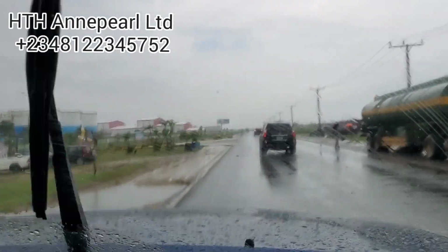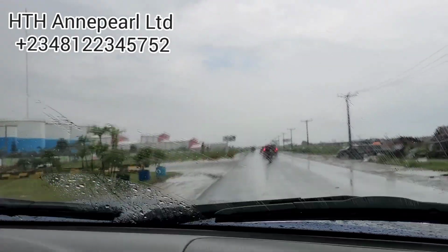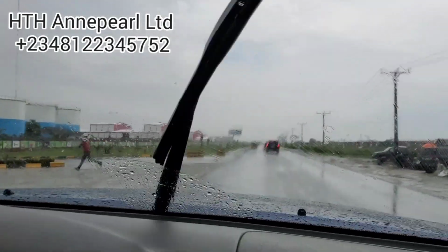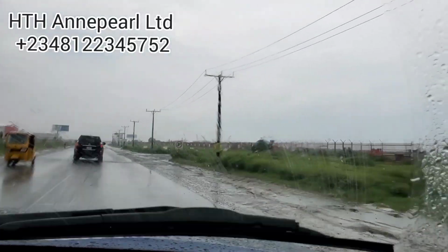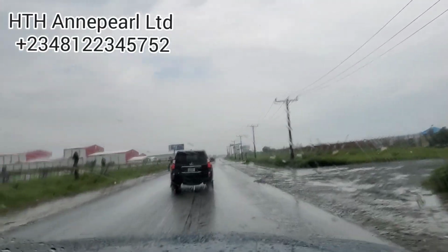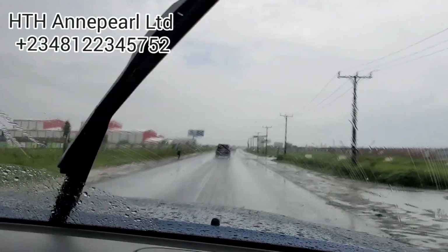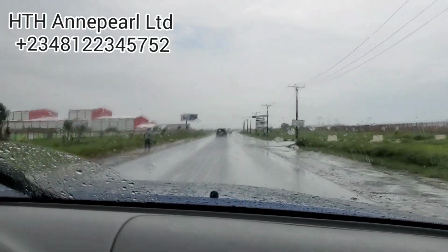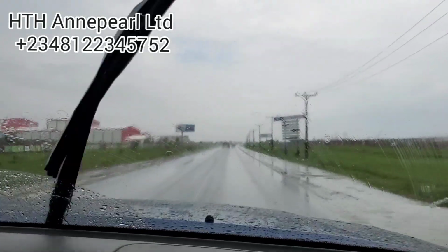You can see there are companies around here. There's Indomie, there's Kellogg's, and so many others around this axis already. That's on the left hand side, and on the right hand side we have the Lekki Seaport, which is one of the biggest seaports right here in Nigeria. And we also have the Dangote Seaport here, aside the Dangote refinery. So all of these are what we really need to work with.